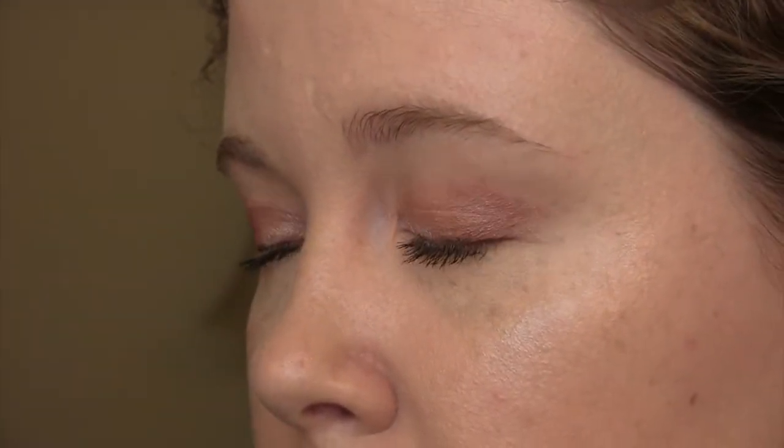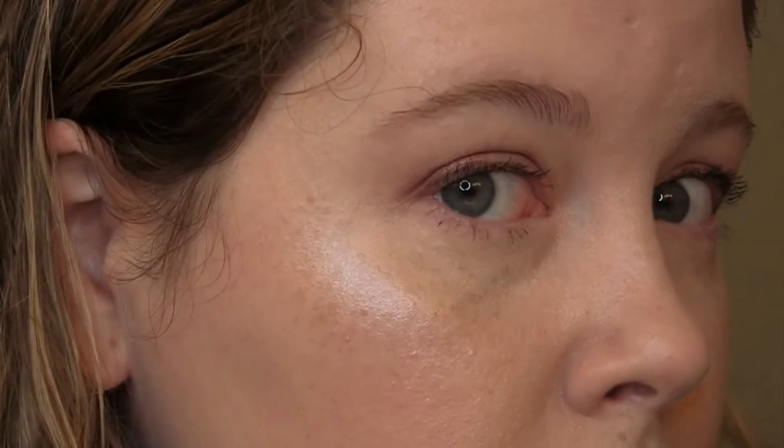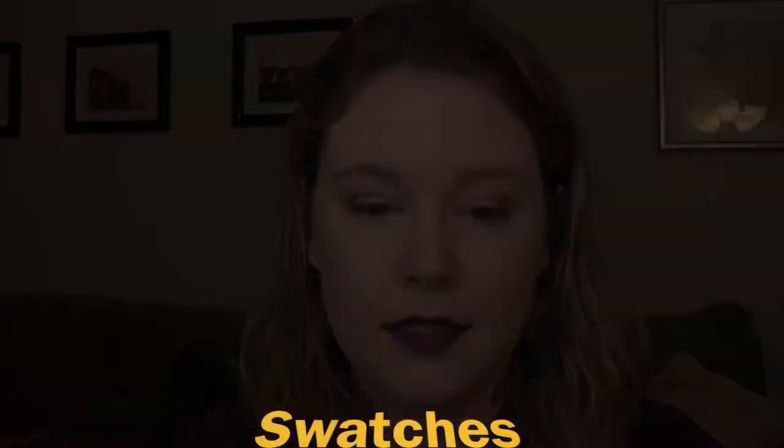Hey guys, so I just finished off the rest of the look. I used the Marc Jacobs Rococo gel eyeliner, which is okay, it's not my favorite. And then I used the Marc Jacobs Velvet Noir mascara and the Megalast Liquid Catsuit lipstick by Wet n Wild, and this is in Harbor a Crush. And I've just been really feeling dark lips lately.